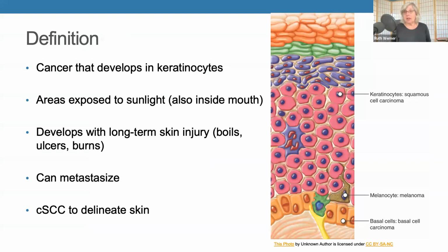So squamous cell carcinoma is a cancer that develops in the keratinocytes. These are those squamous cells that are filling up with keratin as they migrate toward the surface. Oh, let me do it on this screen. So here are our squamous cells that are filling with keratin. These are the ones that are vulnerable to squamous cell carcinoma. And so this develops at the second to deepest layer of the epidermis. We usually see squamous cell carcinoma of the skin develop in areas exposed to sunlight.